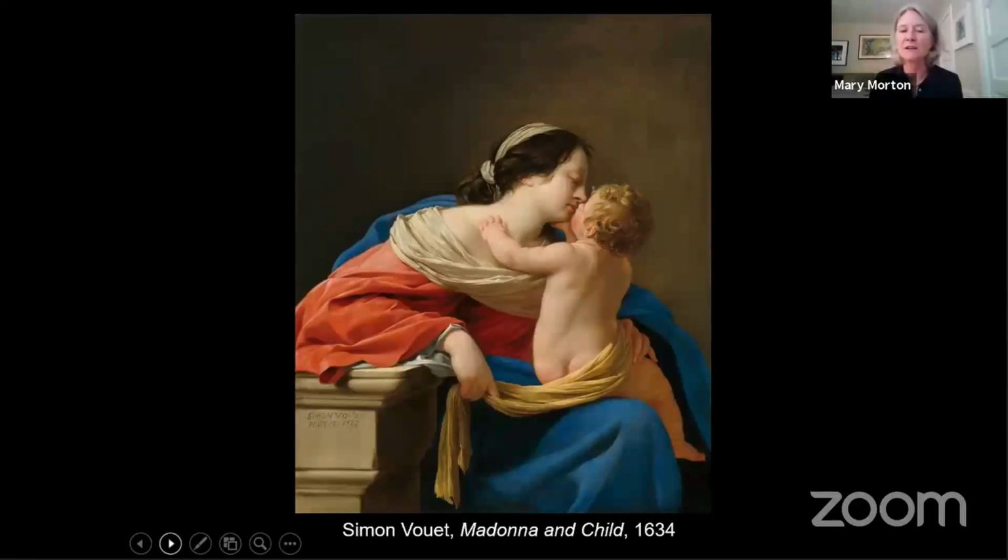You think about Poussin in particular. And what I love about this painting is that it has that marvelous Roman feel. She's a real Romana, this Madonna, and she's just in love with her baby. There's a real sensuality to this fantastic image.